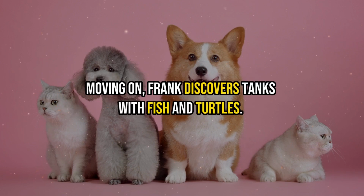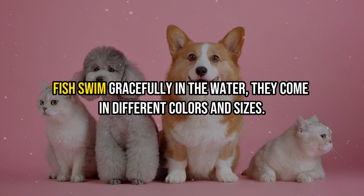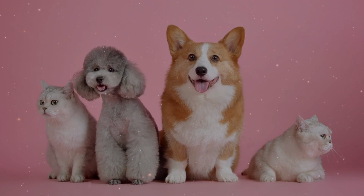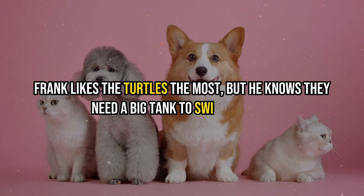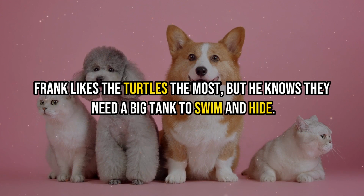Moving on, Frank discovers tanks with fish and turtles. Fish swim gracefully in the water. They come in different colors and sizes. Turtles are slow and calm. They have a hard shell to protect them. Frank likes the turtles the most, but he knows they need a big tank to swim and hide.